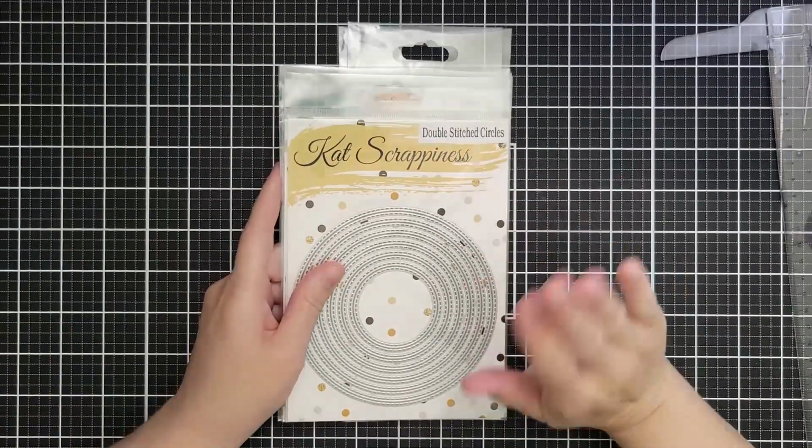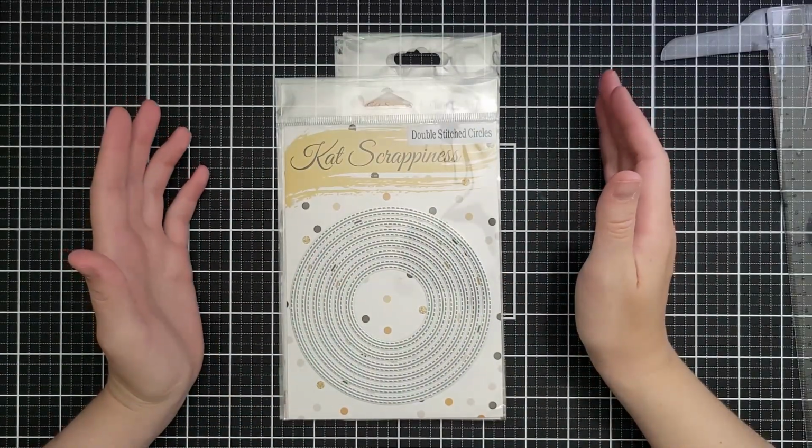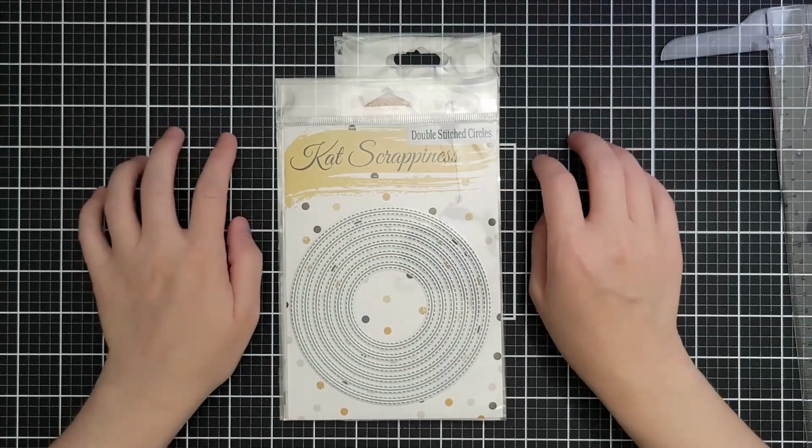Next, we have some everyday basics. I wanted to make sure, if I was going to be buying more than just a die set or two, that I was making good investments.